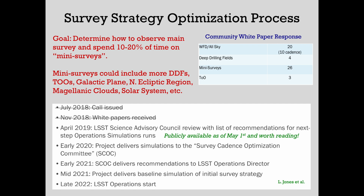I will say that this report, this review report prepared by the Science Advisory Committee, is publicly available as of May 1st, and it is well worth reading. If you want to read a useful summary of what people have done in terms of thinking about these white papers, and if you want to read a useful, cogent summary of all the white papers together without having to read all 50 of them, that's a useful document to check out.